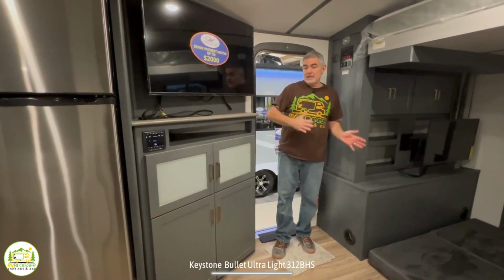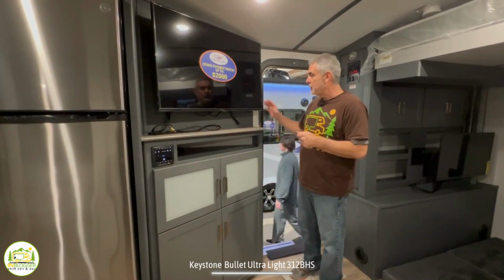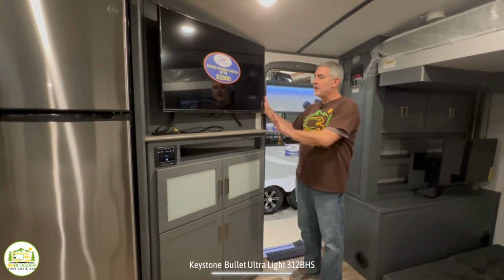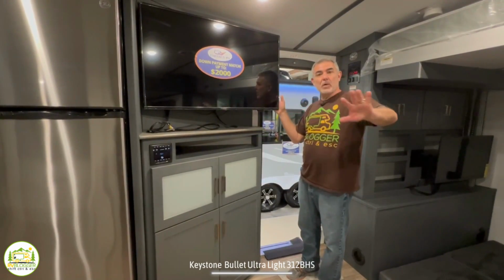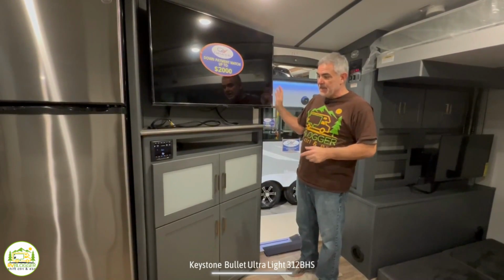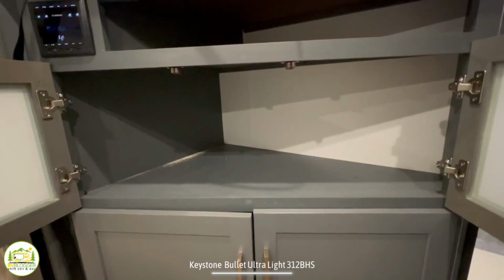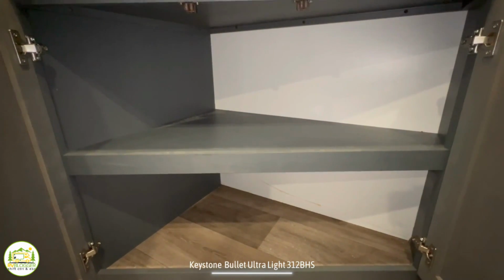So just to the right side of the entry door, or the rear entry door I should say, because there are two, is another entertainment area. In this area, you can take this TV, swivel it out, and be able to watch TV from your sofa or also from your dinette. Down below here, we've got some really nice cabinetry built in with plenty of storage space down below.